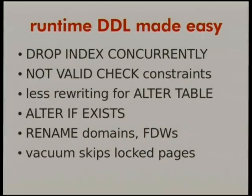Postgres is pretty good about that. 9.2 makes it even better. We've added drop index concurrently, so you can now drop an index and have it just opportunistically wait for the locks in the table to disappear without blocking other writes while it's waiting, which is important. Not valid check constraints, so you can add a new constraint and wait to validate it until you have a low period. Less rewriting for alter table in a bunch of circumstances, alter if exists for a bunch of other objects, making your idempotent scripts a lot easier, rename domains, foreign data wrappers, vacuum skipping data pages that are locked, all kinds of things to make your background activity happen without interfering with the application.